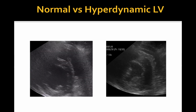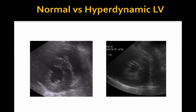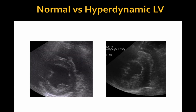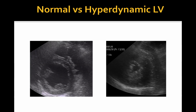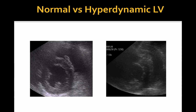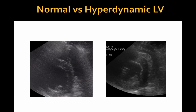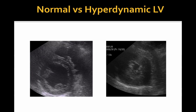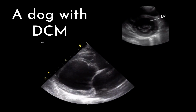This slide compares normal and hyperdynamic hearts back to back for better appreciation of the differences between the two contractile states. To the left, you can see the left ventricle with normal contractility, and to the right, hyperdynamic left ventricle. Finally, this is an example of the hypodynamic heart.